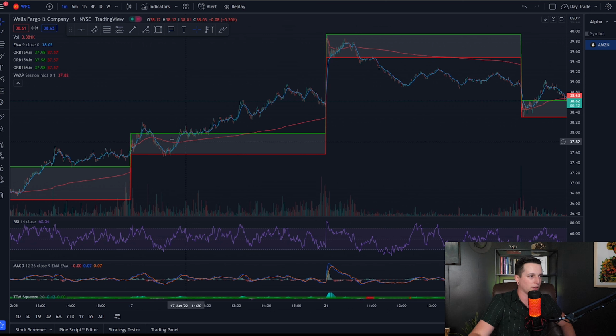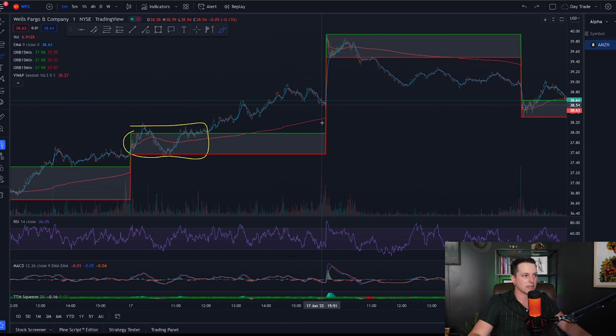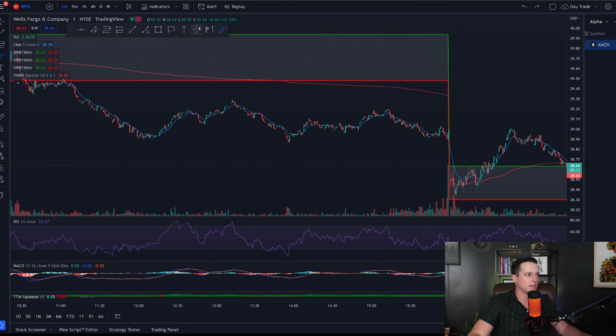So let's go back and look at 3 days ago. 3 days ago over here, we were trading between the 15-minute open range breakout. We broke out to the upside and we continued that run. The next day, we were trading between that 15-minute open range breakout. We broke to the downside, started trending down. So that's very important. It's not always like this, but most of the time, this is a very good way for you guys to be day trading.